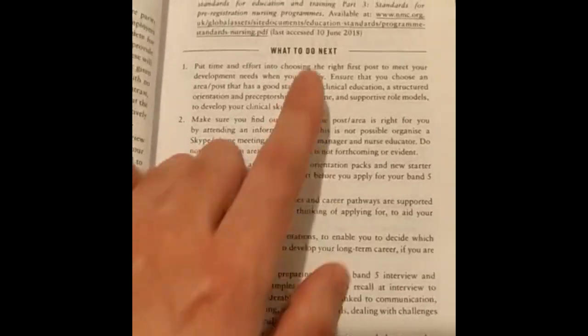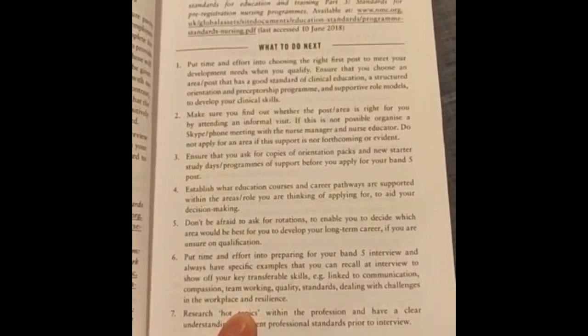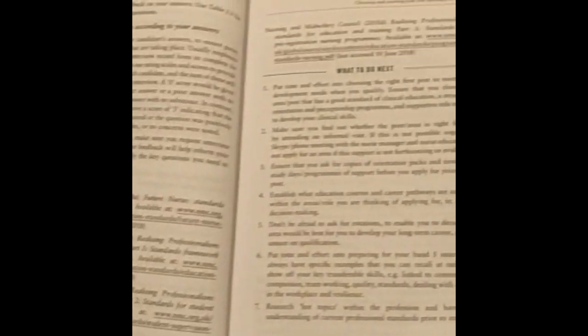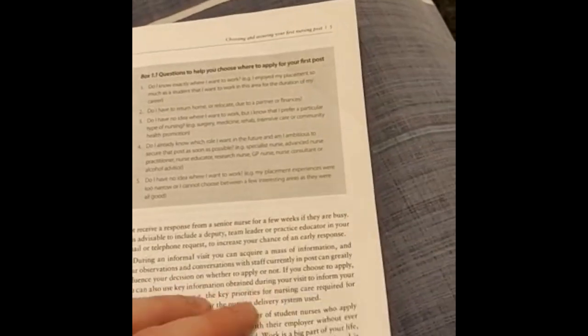This is obviously choosing and securing your first post, so this is a step by step of what she'd recommend doing if she was in your position. Basically this was just to show you what the layout of the book looks like. She has references and guidance at the end as well, and it's quite appealing with the layout of the book, with the different charts or boxes highlighted like that.